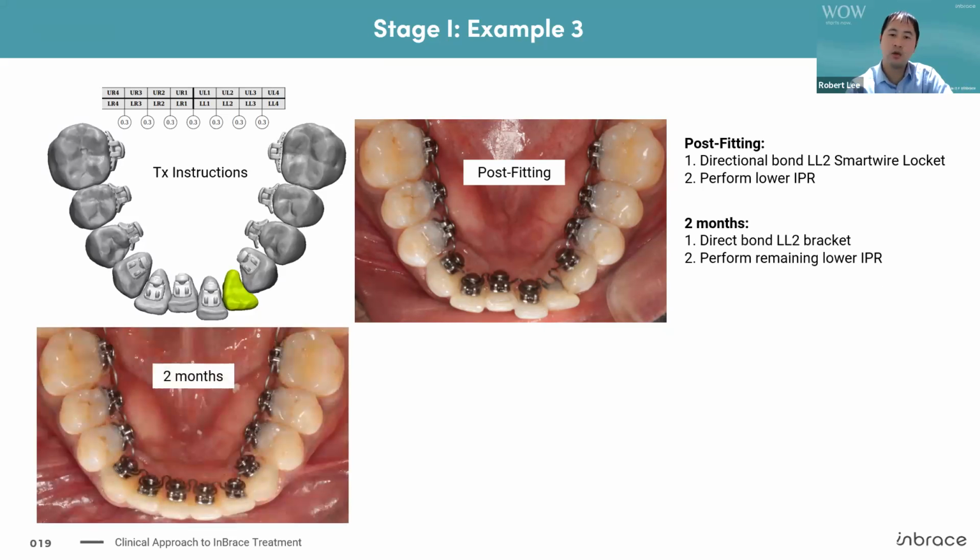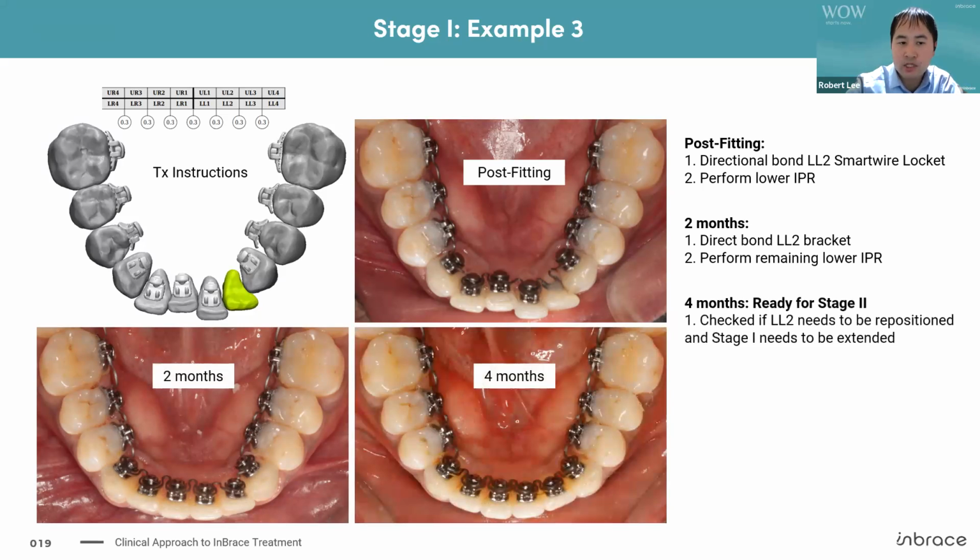So then 2 months later, when the patient comes back, we have a little bit more space, and then we're able to bond a bracket. So we direct bonded the lower left tooth bracket. We perform the remaining lower IPR. So the goal of doing your IPR has been completed. And then when the patient comes back in the next visit, we double check the lower left tooth bracket positioning. Again, in this case, the bracket positioning looks good. So then now you're ready to move on to stage 2 and run any elastics.